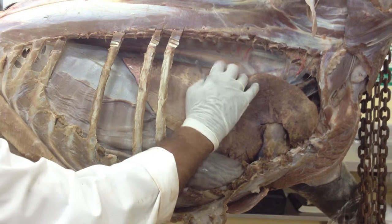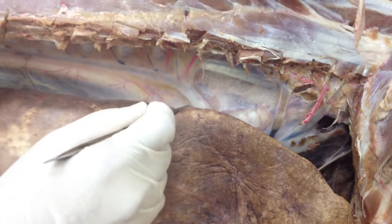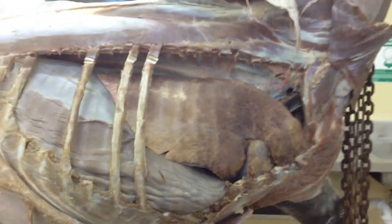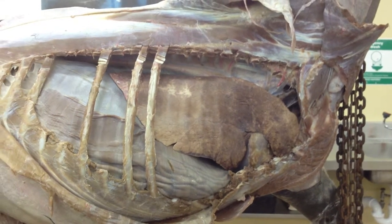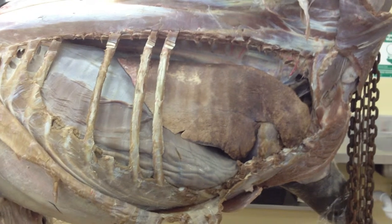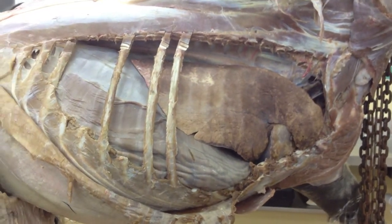But right now we can just look at the mediastinum here. The cranial mediastinum, that's the right azygous vein. Then the middle mediastinum along this line, and this is the caudal mediastinum. How about the caudal mediastinum of the horse? Is it well formed or not? No. Okay, it is not well formed, it has fenestrations, and that's why the right and left thoracic cavities are always connected to each other.